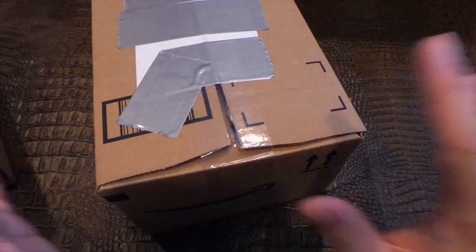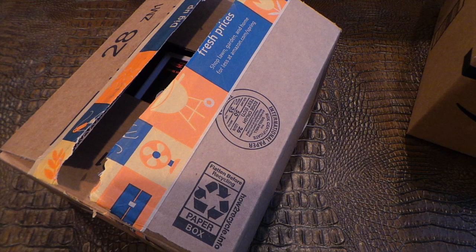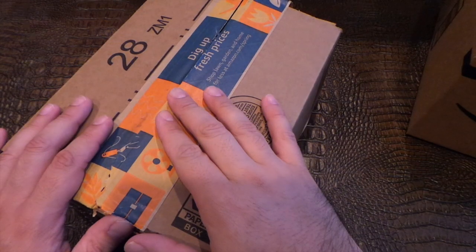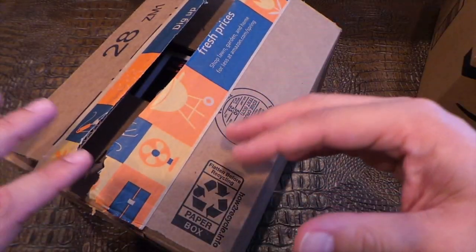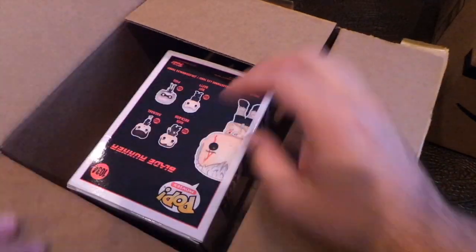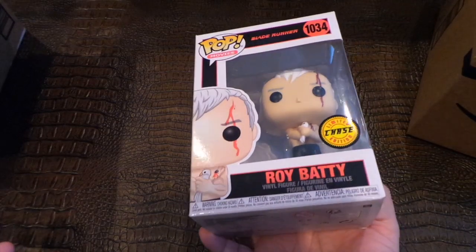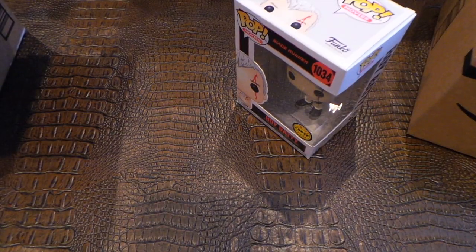Alright, so this is from Amazon, but so is this. I ordered a single pop. It was on sale for $6, and this is what it was. I had opened this because I had forgotten I ordered from Amazon, so I thought this was just some random thing I opened from Amazon. But lo and behold, it was a chase, which is awesome.